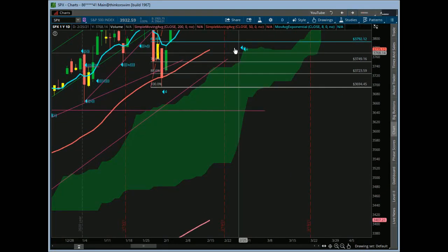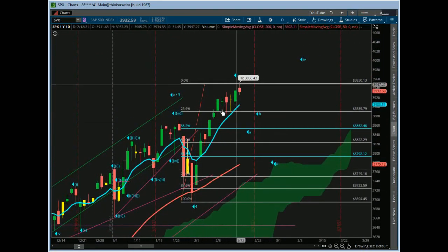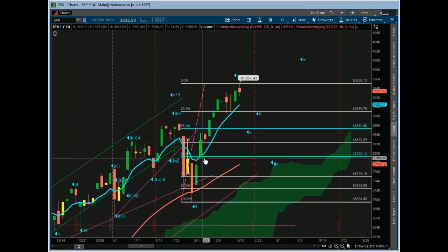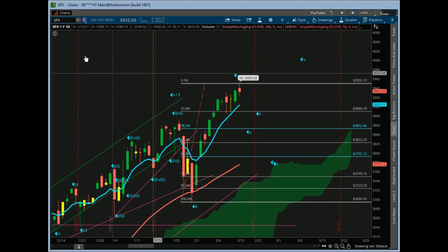One of the things we are considering right here is this last impulsive move up could be a subwave 1. So if we do get a subwave 2 pullback, it's traditionally a 618 retrace. So we'll see how that holds right there if we possibly get into the gaps below. There is this open gap here and here. But again, the longer they hold, the more bullish things can become.